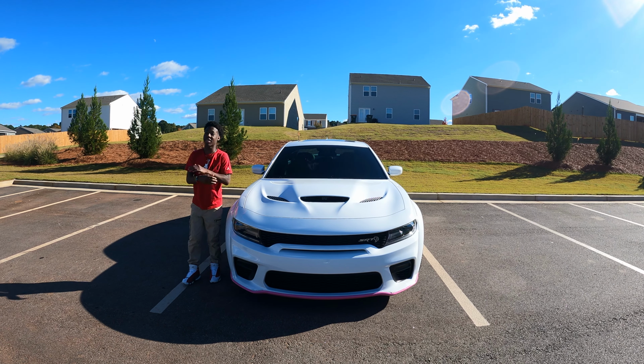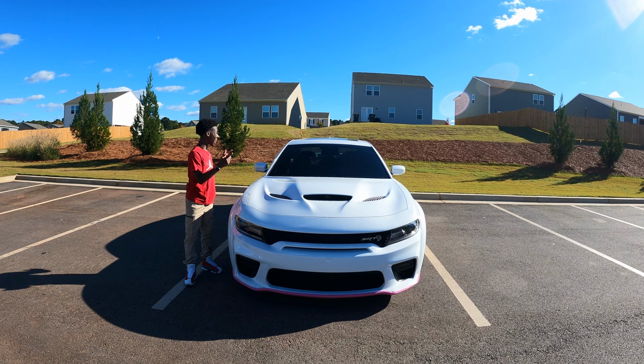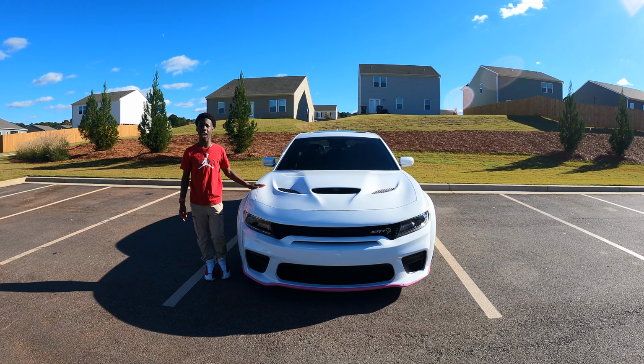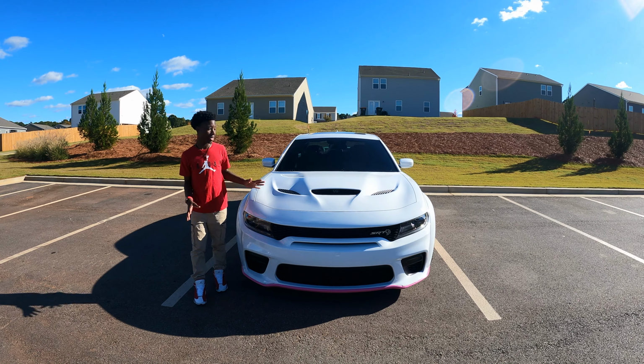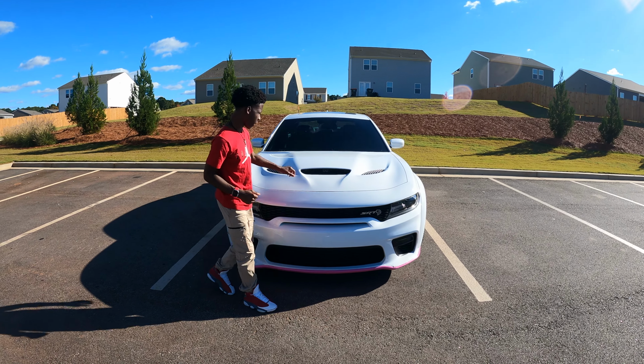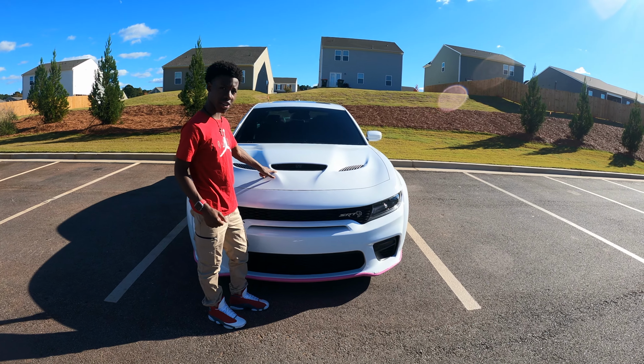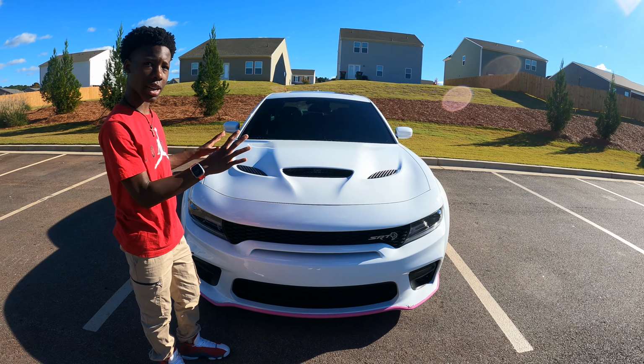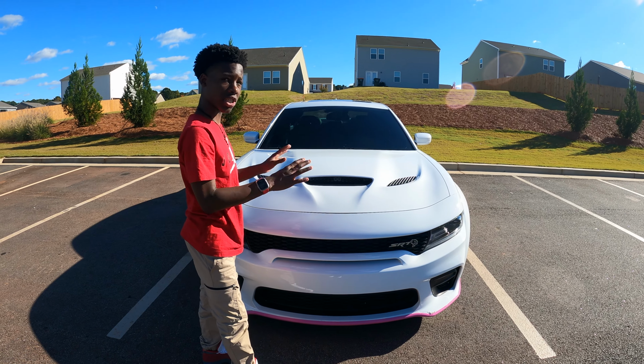What's up, Exclusive Team? Today I'm gonna be showing y'all the interior and the exterior of this bad boy, the Charger 2021 Hellcat wide body. So let's take a look. First, we got the Hellcat hood right here. 1, 2, 3 nostrils for the vents so that the engine can get good circulation, good air.